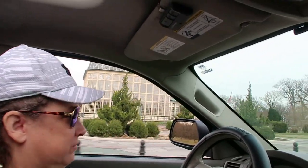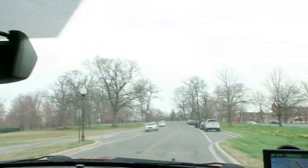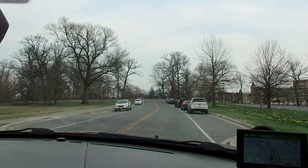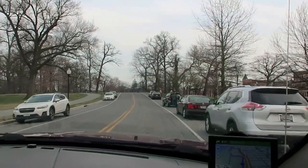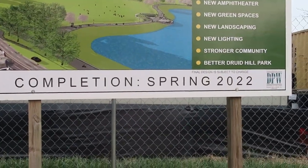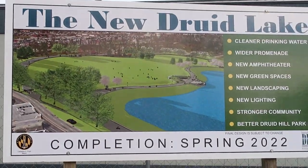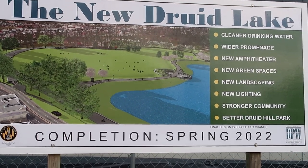Continue a quarter mile to the end of the street, then turn right. Oh, just said turn right. Alexa, be quiet. People coming in. Alexa is annoying us. Oh, a new Druid Lake. Look at this. Amphitheater. Wow. Look at that. It's going to cost $134 million. Completion, spring of 2022.